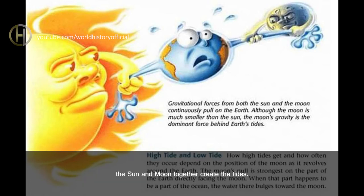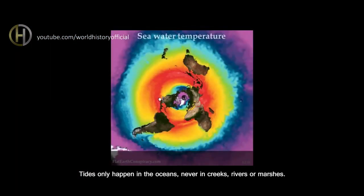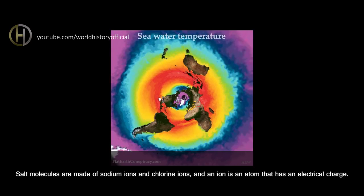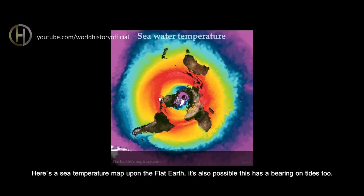The sun and moon together create the tides. The biggest tides are when the sun and moon are both above the horizon and one near to the other. The combination of the sun and moon locations most probably create electromagnetic currents. Tides only happen in the oceans, never in creeks, rivers or marshes. The ocean is made up of salt water, and salt is a conductor of electricity, and therefore has an EMF. Salt molecules are made of sodium ions and chlorine ions, and an ion is an atom that has an electrical charge. Here's a sea temperature map upon the flat Earth.